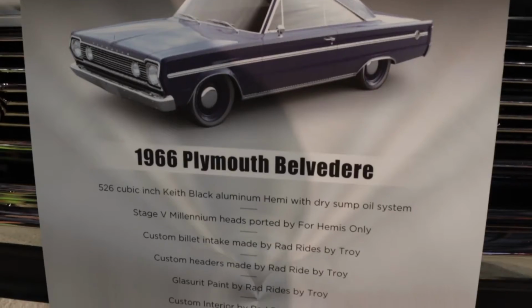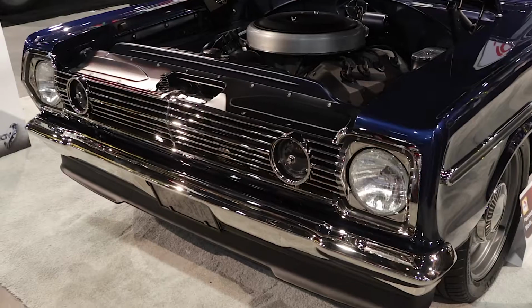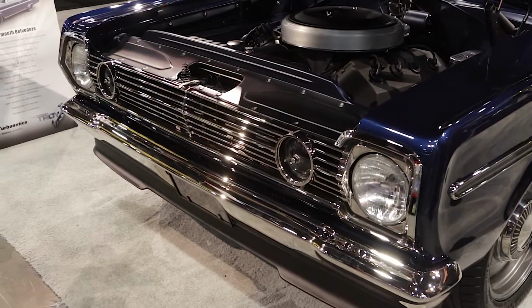Yeah, man, we're really excited about it. I mean, imagine driving this thing down the street with 1,100 horsepower in a Belvedere. No one would expect that at all. It's a sleeper. And being an all-aluminum Hemi, it's going to have the weight of a 360 small block, so it's not going to be nose heavy.